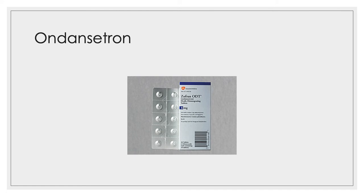Ondansetron, we provide Zofran or ondansetron for nausea and vomiting. Precautions of PKU or phenylketonuria, if you've got ketones in your urine. The ODT contains aspartame and that forms phenylalanine. I don't know if I'm going to ask a patient that, I got to be honest. Note, don't push ODT through blister foil package.